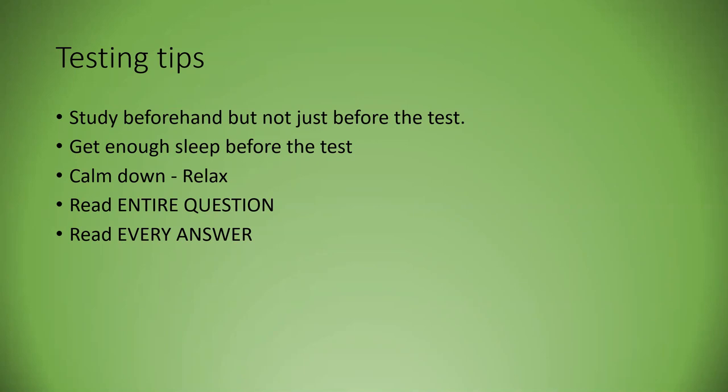Questions. Read the entire question all the way through. Question and then answer. Read all of the answers, because if you read to B and you're like, hey, B is totally it, but D was a better answer, then you've gotten that one wrong. So what I like to do is I will read the entire question. I will answer it in my head what I think the answer would be. I read all the answers, and if any of them match what I thought, I'm going with it.